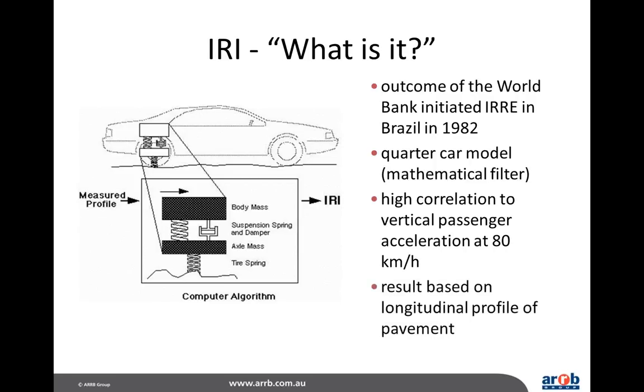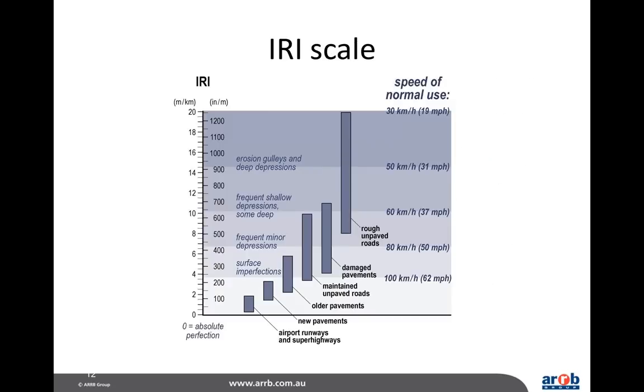So again, this is the connection back to the profiler. The profiler measures the profile, then we run this computer model over it, and we get the International Roughness Index. So here's a little scale that you might have seen if you're familiar with it in different publications about what you can expect.